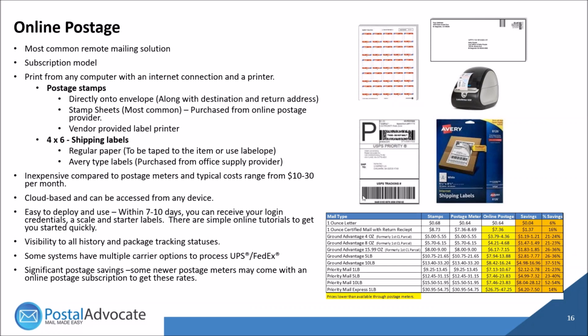If you're doing shipping labels, you could either print directly on white paper or you could print on Avery style stock, but you're printing a 4x6 shipping label with the address, a barcode, and your return address all in one.